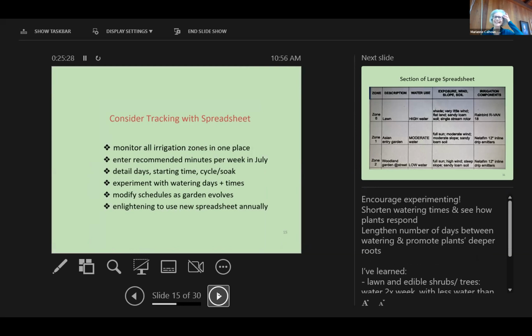I set up a spreadsheet and every year I start a new spreadsheet, but I just find it's really interesting to learn how over time as your garden evolves, some sections might need less water, some might need more as trees grow and you get more shade, or trees fall down and you get a lot more sun. Life changes in your garden.